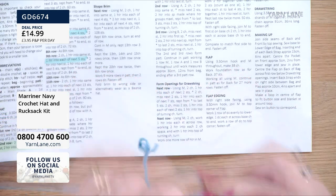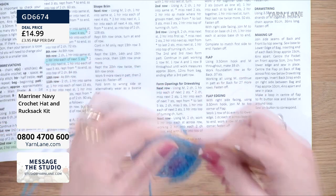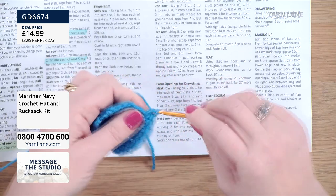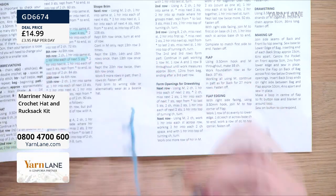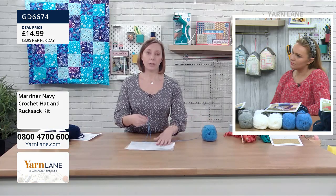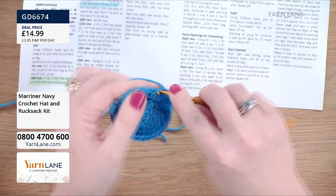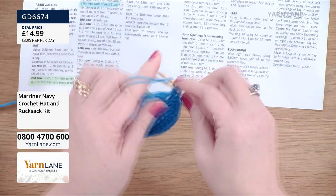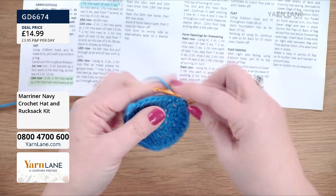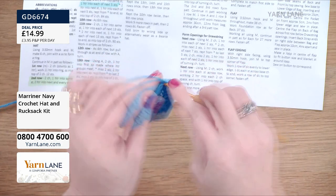So we're just going to go all the way around like that. And then your next round, so this one we've done one stitch in one, two in the next one. The next round we're going to do one stitch in one, one stitch in the next one, two stitches in the next one. So two where we do a single, then one where we do two into it. I don't feel like I've explained that terribly well. No, go on. I will show you again as I get round there. I'm going round as fast as I can.